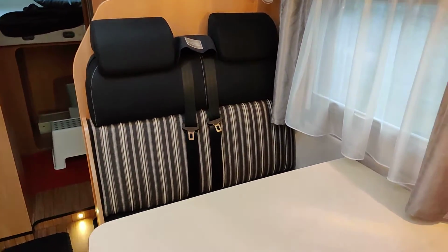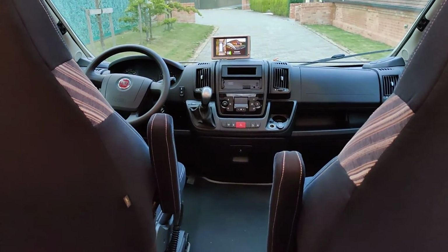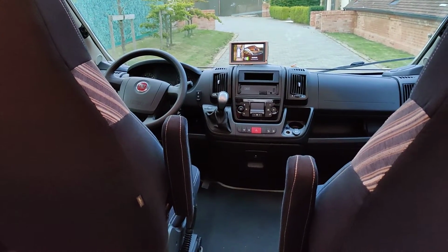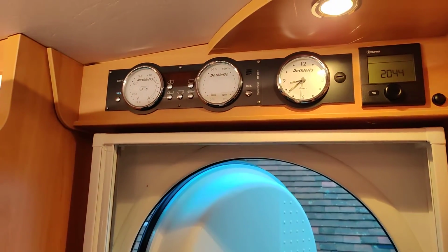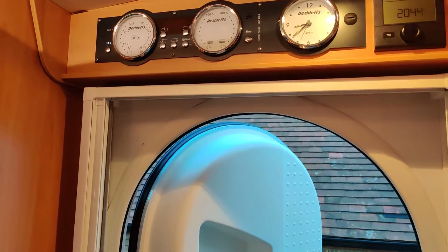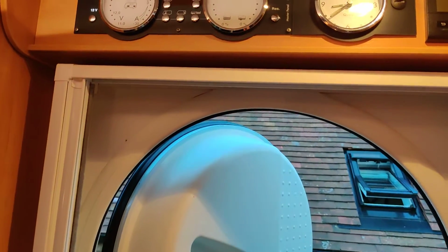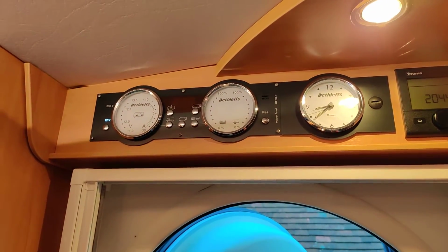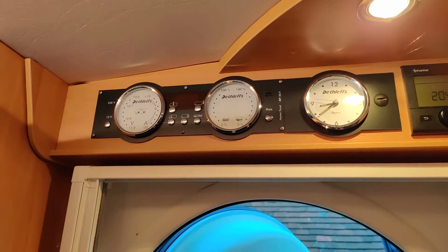Seating for 2. Obviously these 2 driver's seats here swivel around, so you can comfortably seat 4 people around this table. Above the entrance door, you can see the motorised step is there. Are some comforts, such as switching on the 12 volts. You've got a fully integrated panel here showing you how much water is left. It's got quite a large tank of over 100 litres of fresh water, and the grey tank is, I think, 97 litres. So pretty large.